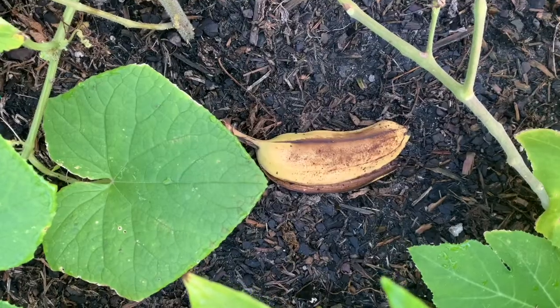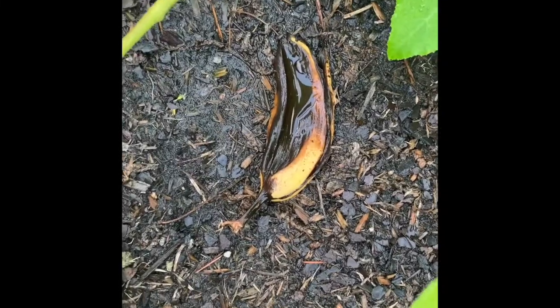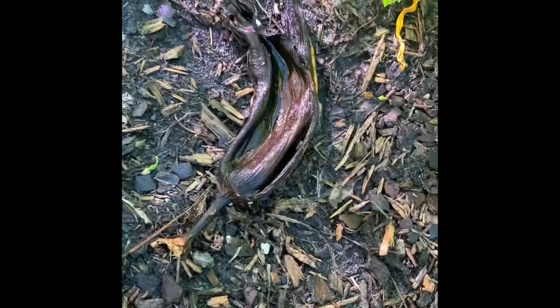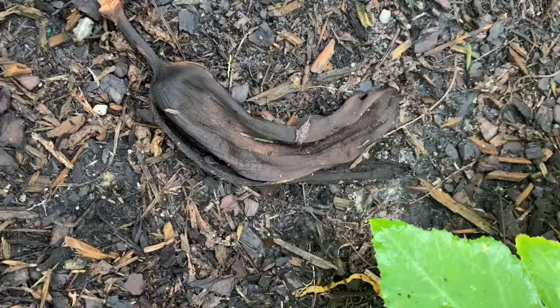Notice the decomposition of this banana peel that I put in the garden over the course of 6 weeks. What happens to the banana peel? How does it change? What's going on?